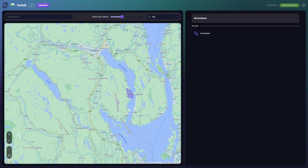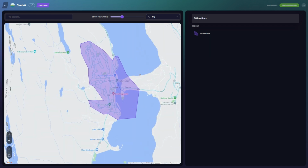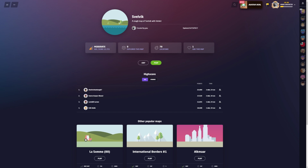I've never been to Svelvik, so that should be on my bucket list, or rather, I might have to revise my bucket list after we've done a playthrough here. And this time, at least, we should be residential, and maybe even downtown. Let's go to Svelvik.